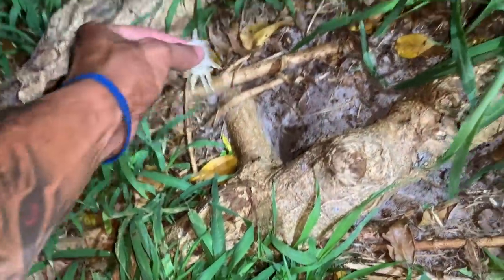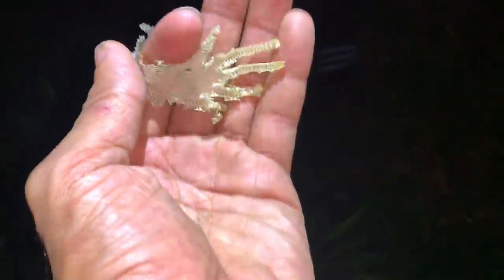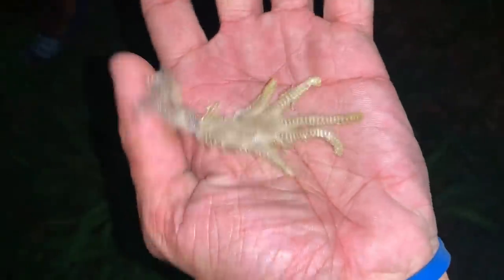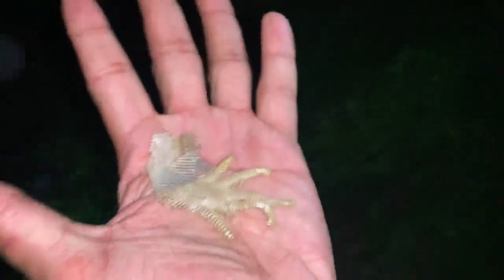Awesome. These invasive red ants right here. Look at them, active in the middle of the night. Those are the invasive ones. Oh, look at this. This is a shedding of an iguana paw. Interesting. Why is there an iguana paw shed there? And why are these invasive ants active at nighttime? That's weird. I had no idea ants were nocturnal.